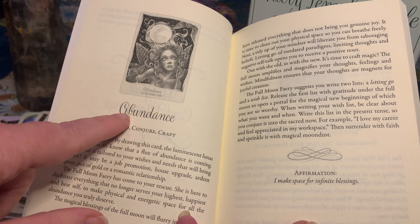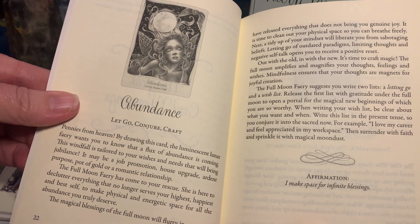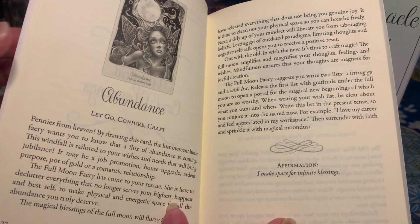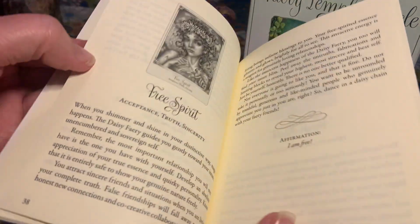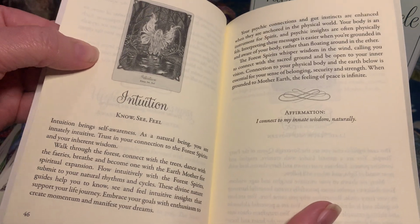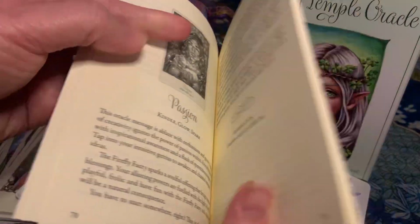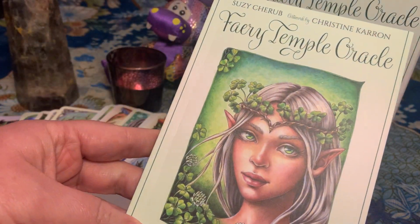So we have a keyword with each and every card, a few extra keywords, I suppose more minor keywords in there as well. And then a really nice explanation. So as you can see, quite a bit of information per card for the interpretation and explanation. Plus each card has its own affirmation as well. And that's for each and every card that is in the deck. So good amount of information with a slightly larger guidebook, that helps too. Helps with being able to read it and use the guidebook as well. So really nice little guidebook that goes with this deck.